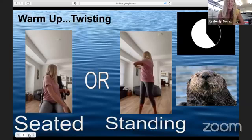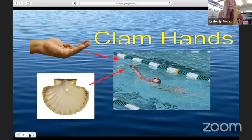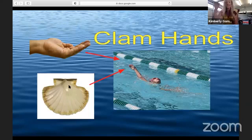Here's the next slide. What are we going to start next here, you guys? We're going to talk about our clam hands. Have you guys ever seen clams in the water or at the beach? They look like this big shell right here. So what we need to do when you're a swimmer, you got to create clam hands so you can grab and scoop at the water. So I want to see everyone try to make clam hands with their hands. Can I see some? Oh, nice job, Anthony. Awesome. I'm seeing a lot of clam hands. That's great.